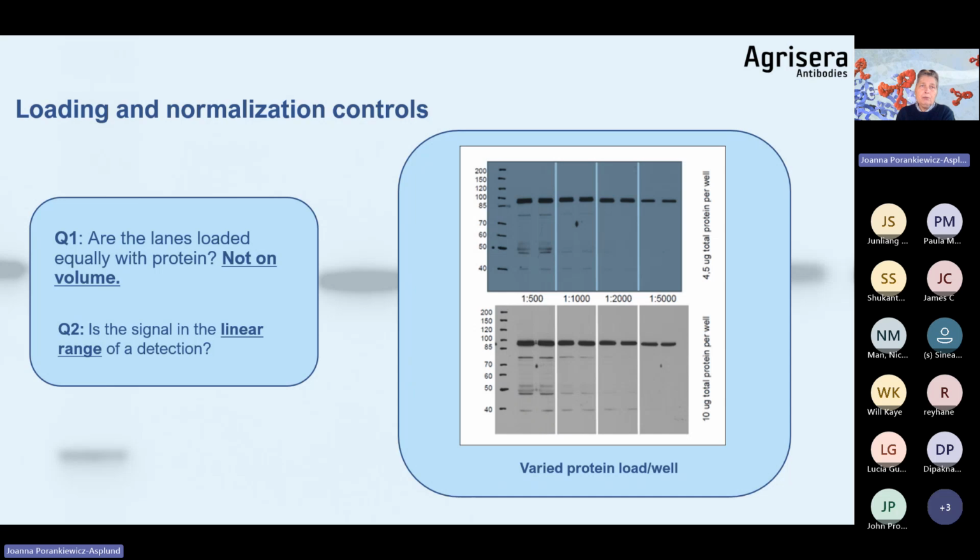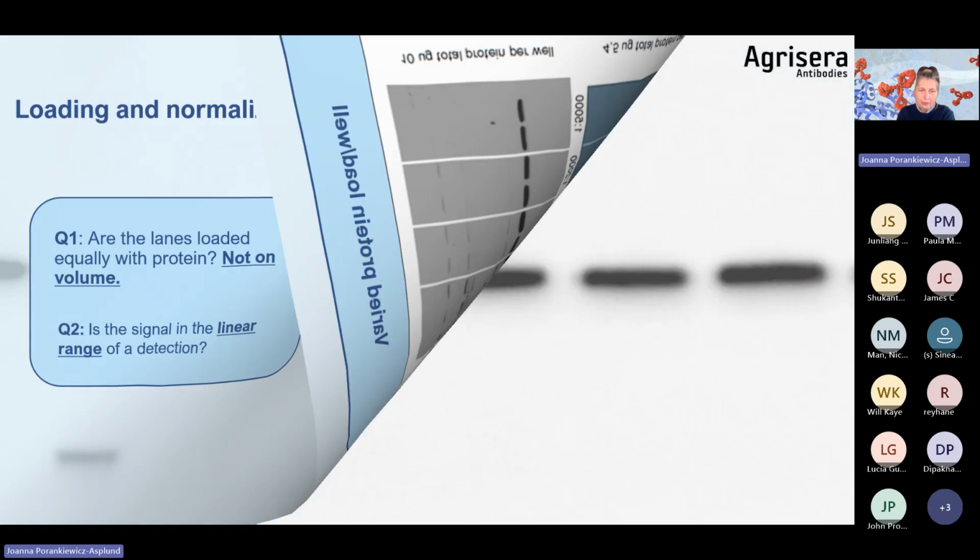We have two blots. Upper blot has load protein per well is 4.5 microgram, and at the bottom we have 10 microgram per well. And then we are titrating the primary antibody dilution, which is used in different dilutions, and that way you can titrate where you will have the most optimal and linear detection range. Of course, it will also depend what detection reagent you are using, but please measure protein concentration in your samples and load based on the protein, not on the volume.